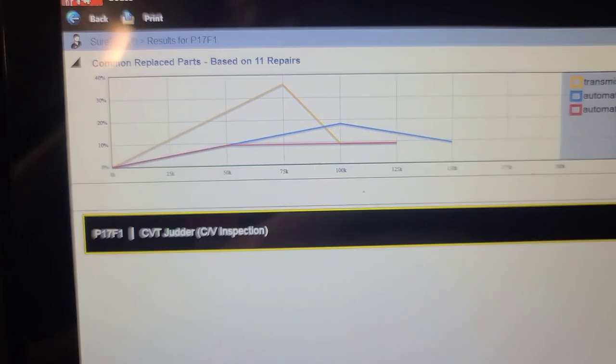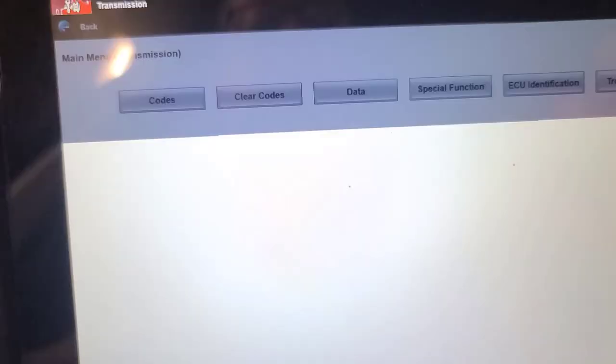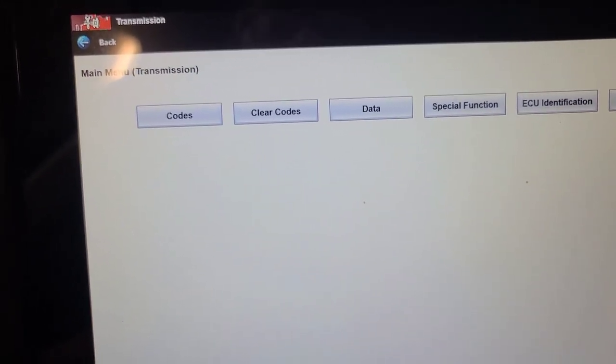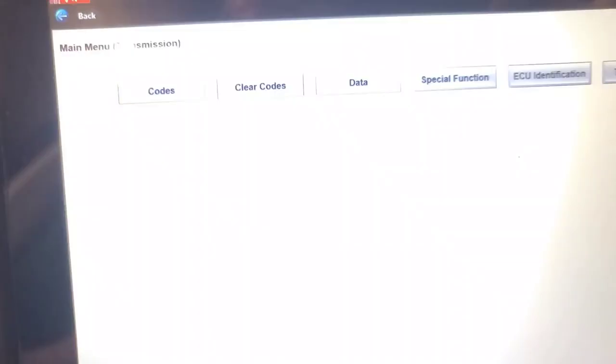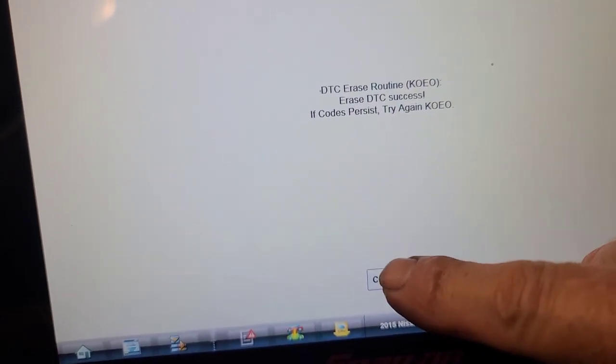So I just did a code clear, and it did not clear that code. So maybe that code isn't clearing for whatever reason. Let's shut it off. Turn it back on again and read codes. See, it's not clearing that code, and I don't know why. Clear codes. Are you sure? Key on, engine off. Yes, it is. If codes persist, try again, key on, engine off. Well, it was key on, engine off.